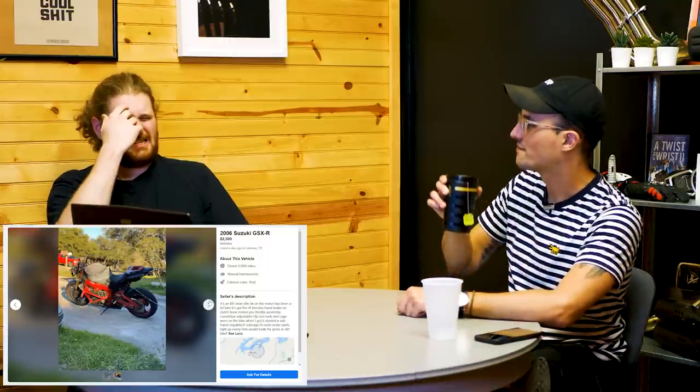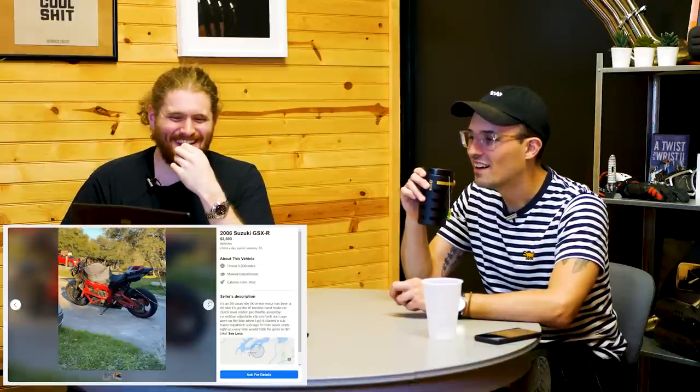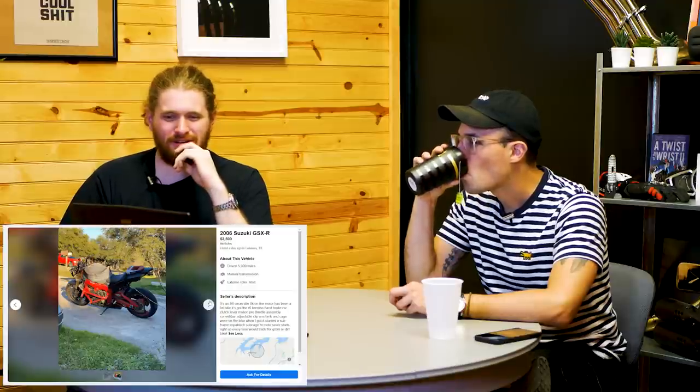So super ratty, super horrible. He would love to trade it for a Grom or a dirt bike, which tells me that this is just a wheelie boy through and through. 100%. He bought this and is like, oh God, it's an eyesore. I gotta get a Grom. Or a dirt bike. I just want to do wheelies. Just go get a DRZ, dude. Why even spend the money on the Gixxer?